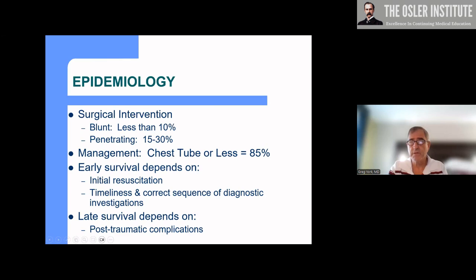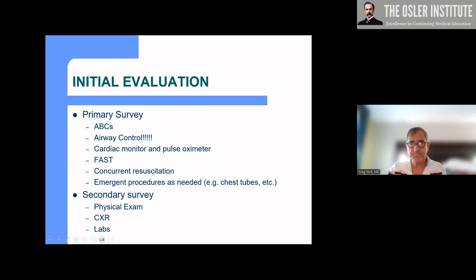Early survival depends on those things that we catch during the initial resuscitation, and those things we catch during the primary survey that need immediate interventions, like tension pneumothoraces. Late survival, as in most trauma patients, depends on any complications that may occur.